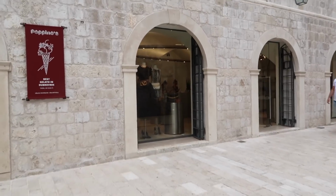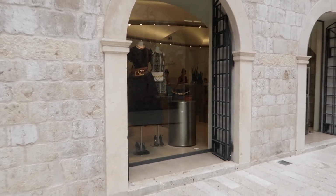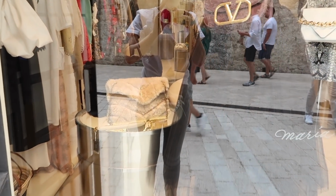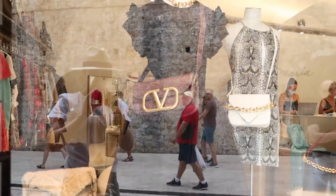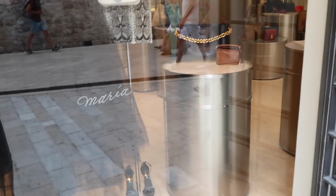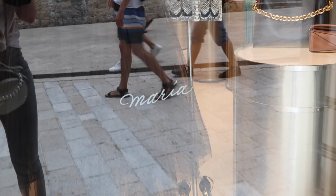Here we go. This is pretty much the one and only, when I've researched it, higher end shop. And you can see there is YSL, there is Valentino over here, there is Loewe. I also saw in here Balenciaga, so I'm going to go and check it out and see what's in there. And the shop is called Maria.